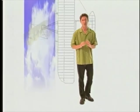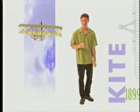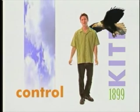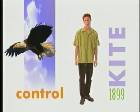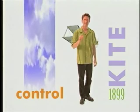Before they designed their first airplane, before they thought about building their first glider, the Wright brothers built a kite. Why? Well, they had developed a theory about control, and they wanted to test it. The kite was something they could build quickly and cheaply, and it was a safe way to experiment. Because when you're testing an aeronautical theory, sometimes it's best to keep both feet on the ground.